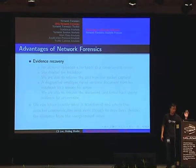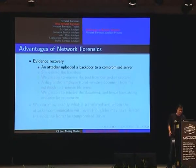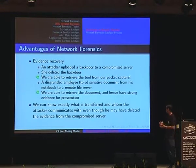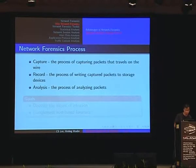So network forensics, you all know this, is used for evidence recovery, same as host-based, same as mobile forensics, memory forensics. Here's an example that I've shown earlier. So basically it gives you a lot of information that host-based forensics might not give, and it will also complement the host-based forensic investigator. Right, let's move on.